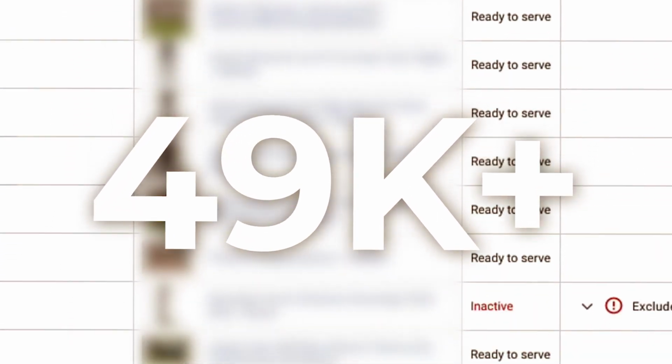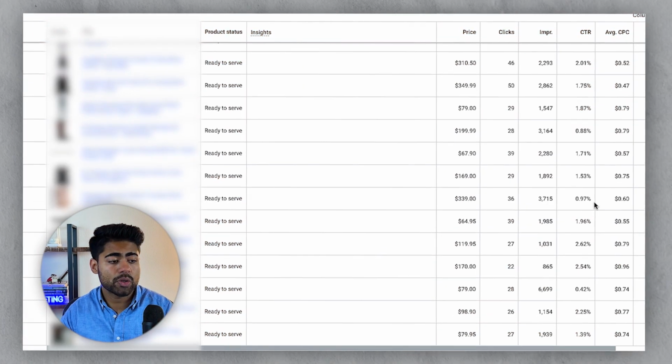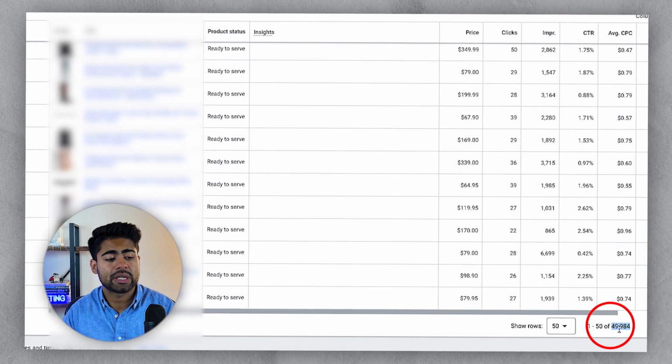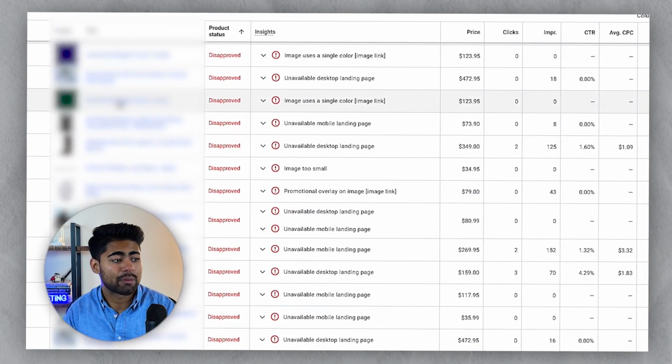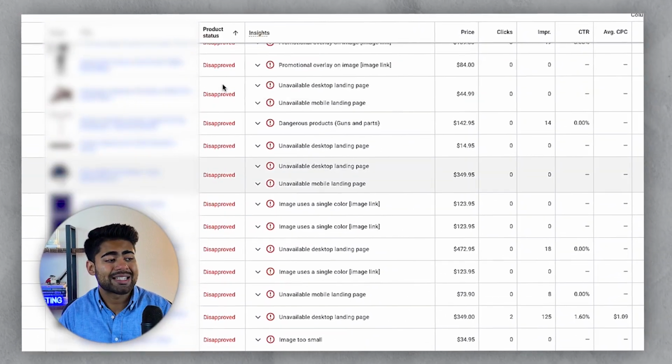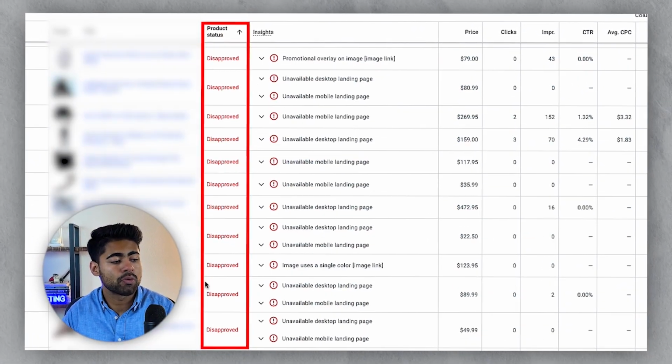There were over 49,000 different products, and because there was just such a number of products, as you can see right here, there were bound to be a lot of products which were neglected, which is why the product feed was essentially filled up with product disapprovals just like these ones.